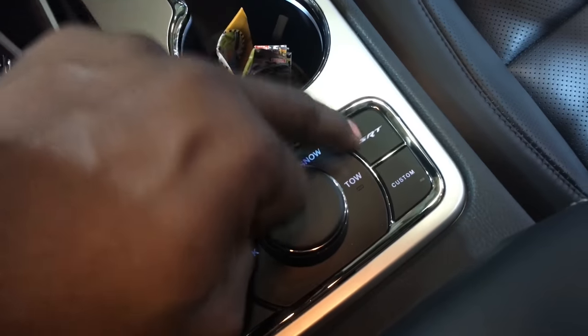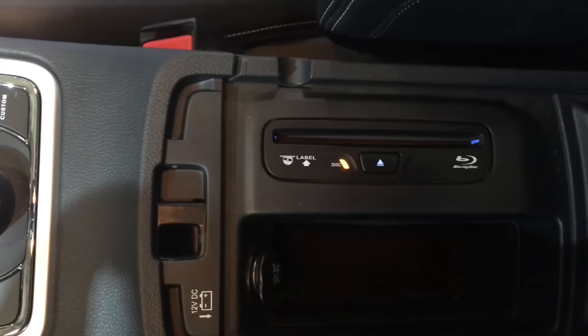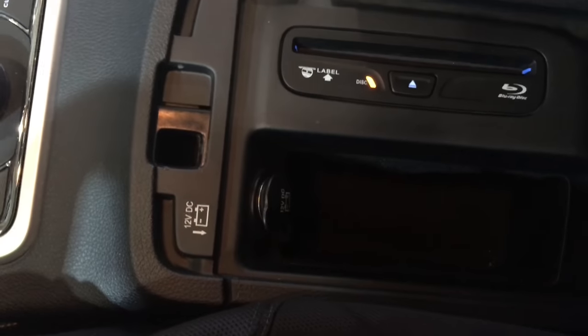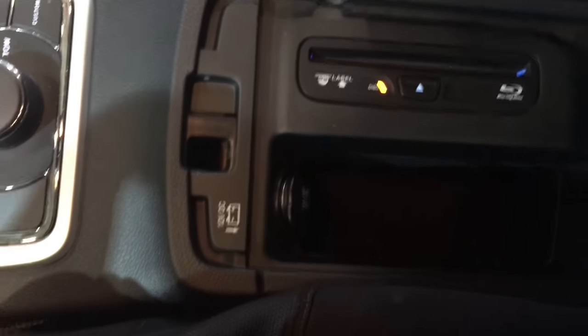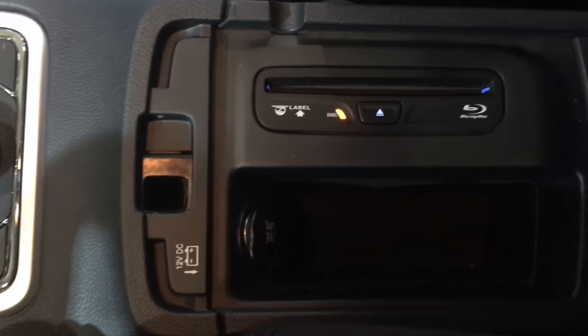SRT, come on, do something. Custom. Oh, that is hot. Okay, this one has the optional Blu-ray disc player for the back. You know, CDs are going the way of the dinosaur at this point. It doesn't make sense to have a CD because you can have so many more gigabytes on an SD card.